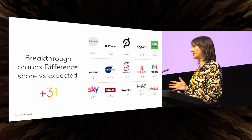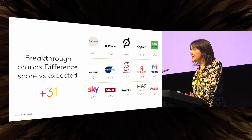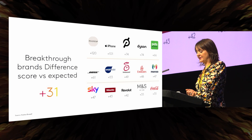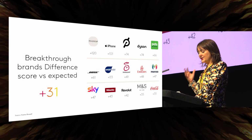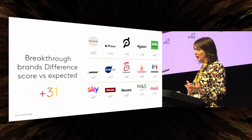And when we looked again at our set of breakthrough brands from the original analysis, they also had excess difference. They were on average 31 points higher than expected levels. And on the right here, brands with some of the highest excess difference scores in the UK over the past couple of years. So as a reminder, these brands are scoring higher than you'd expect on seeming unique from the competition in some way and in leading the way, not following everyone else.